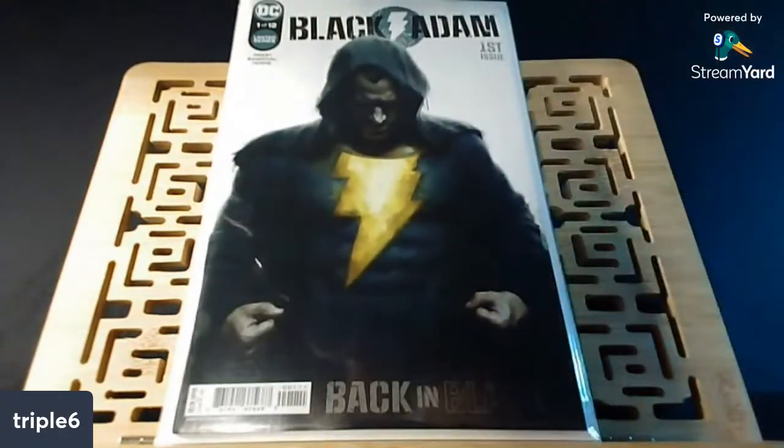I like this cover, man. I think I've picked up a few of these over the last few weeks. This is that Black Adam, the first issue. They've had some great covers in this run so far.